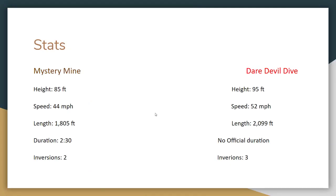Mystery Mine has a height of 85 feet, speed of 44 miles per hour, length is 1,805 feet of track. The duration is 2 minutes and 30 seconds, and it has two inversions.